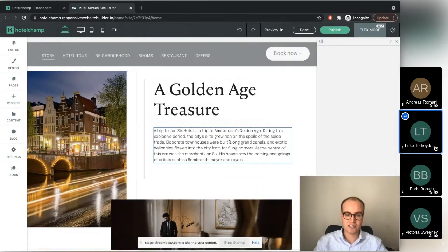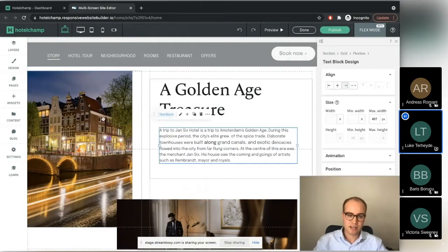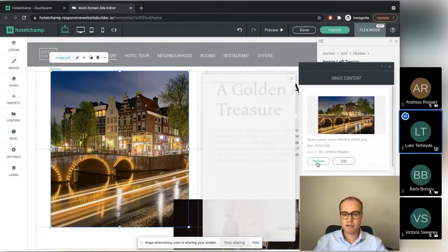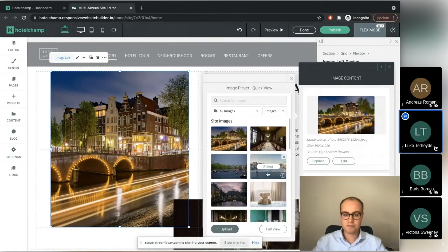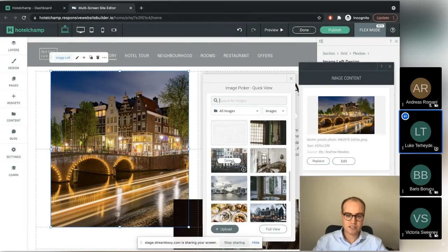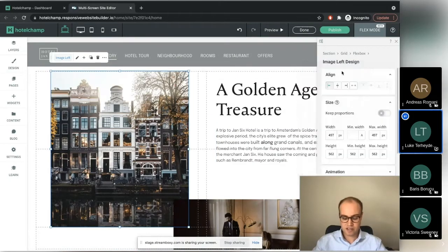So let's get rid of this text. I can do that. Let's make this text bigger or bolder, or if you want to change the alignment, or you want to move things around, you can do that. So these are some of the simple things, but let's say I want to change this image. I can just edit the image. If I replace it, you can see here we have an image library, and I can just bring up another image. Let's take a lighter image. So it's really easy to change things there.